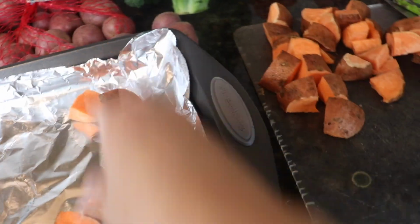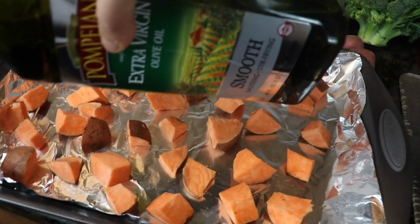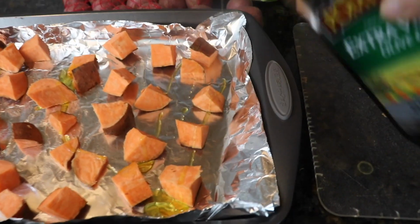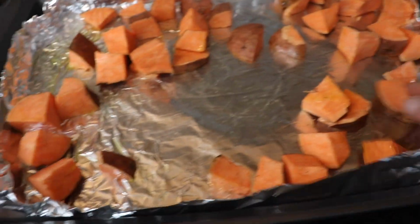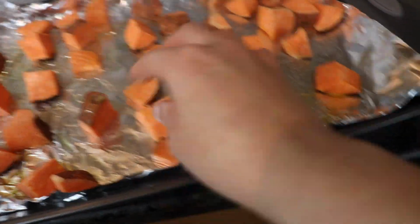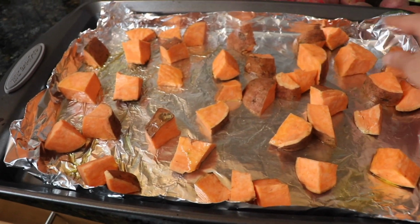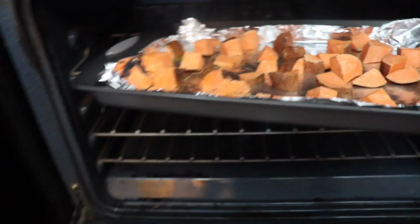Yes, there we go. So I cut up my sweet potato, so now you just want to put it in here. Just grab your olive oil and just drizzle it on top. Not that much, but that's enough. And then, you know what, maybe just mix it up. Let's mix it up. Okay. Because I want everything to have it. Okay, so just do that. Perfect. Now put it in the oven for 10 minutes and then take it out, and we're going to add our red potatoes and then leave it in for 30 minutes.